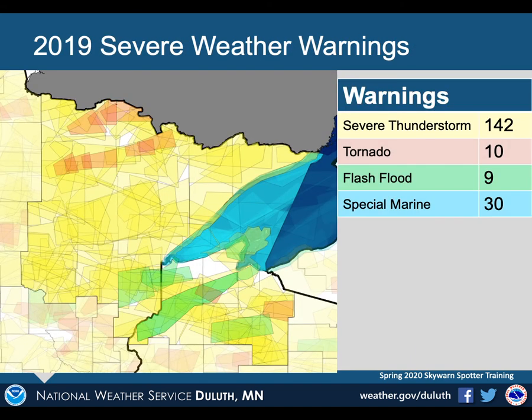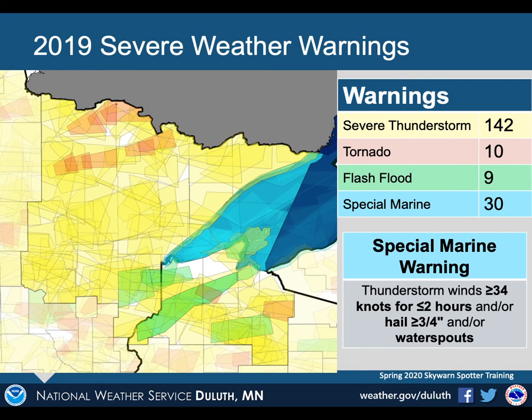This is a map of all of our warning polygons from the last year. Those yellow boxes are the severe thunderstorm warnings. Red is tornado. Flash flood warnings are in the green color. And also we have that special marine warning, which is kind of like a severe thunderstorm warning, but it's issued for the lake. If you go out on Lake Superior, you should make sure you bring a weather radio and listen. If we issue a special marine warning, it means that we're expecting a storm with gale force winds for less than 2 hours, or possibly some penny-sized hail or water spouts. Generally, you don't want to be out in a boat when there's a special marine warning issued.